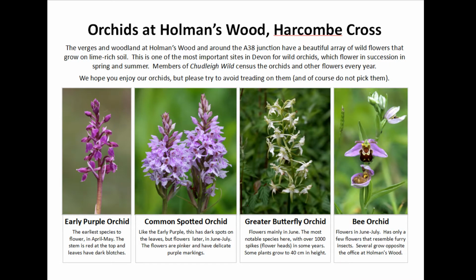So this is a poster that we put together for the caravan park at Holman's Wood. Sadly, because of COVID-19, probably not many people got to see it, given the reduced numbers of visitors there. But I'd like to just highlight that sentence there, which stresses that this is one of the most important sites in Devon for wild orchids.